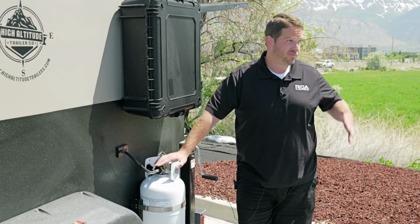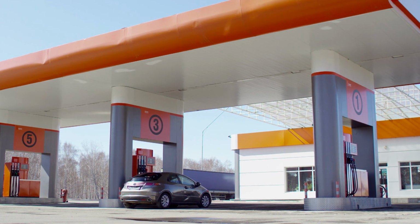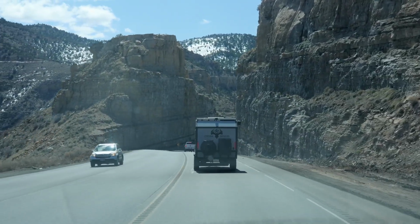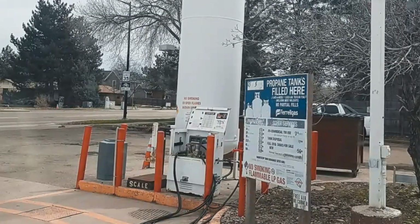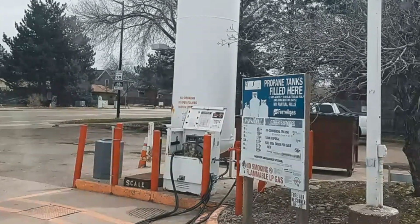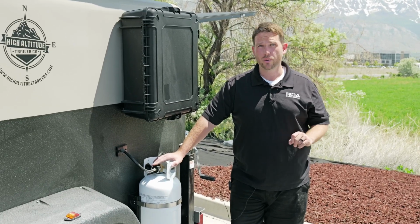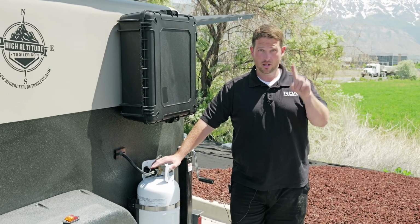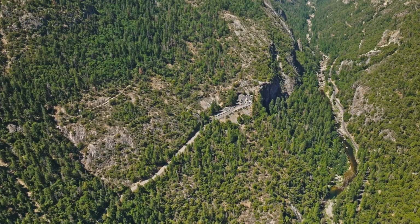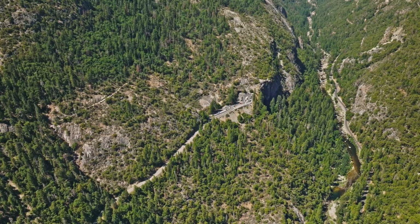So where do you fill them up? Well, lots of gas stations will have them. So you gotta just be kind of keeping a lookout as you're driving down the highway. You look for gas stations that sometimes will say propane fill here. That might be a little bit harder to find, but the places that you can almost guarantee always having propane is at RV parks, KOAs, and any national park, any national forest is going to have a KOA nearby.